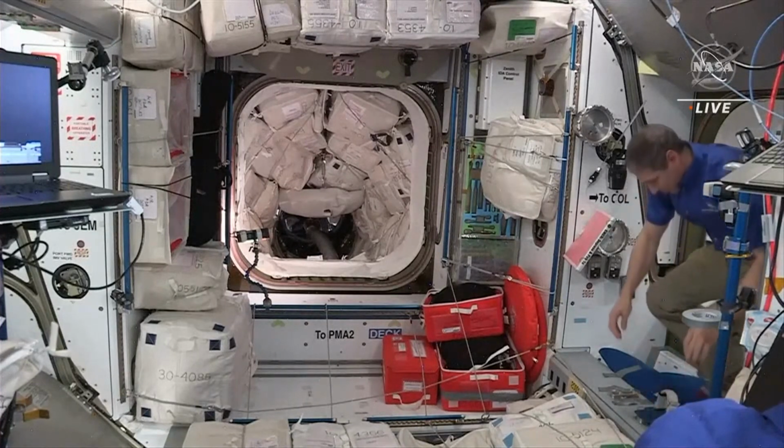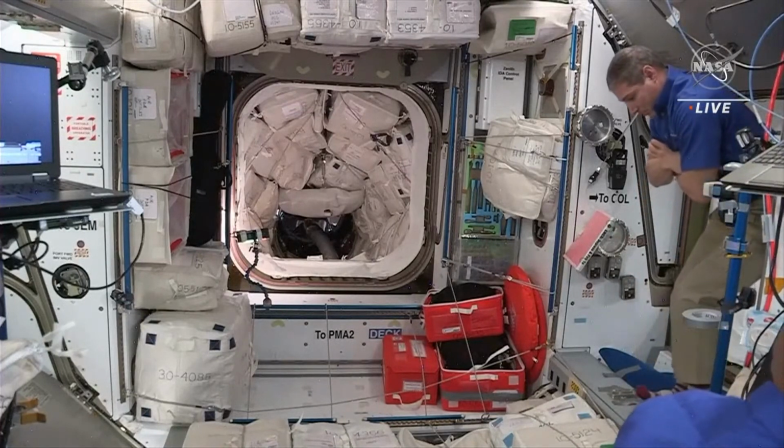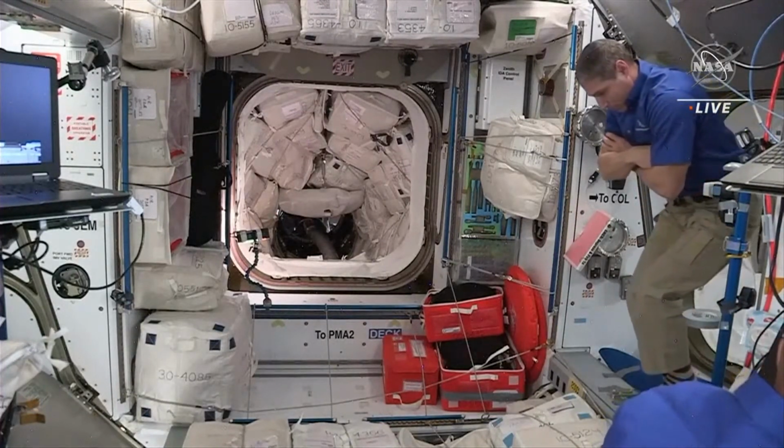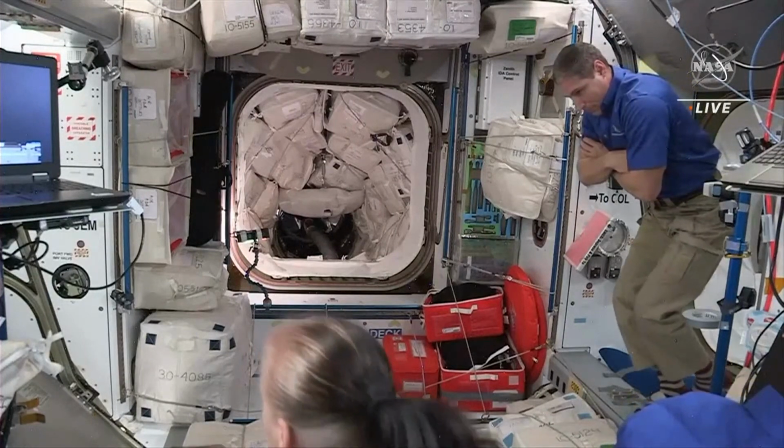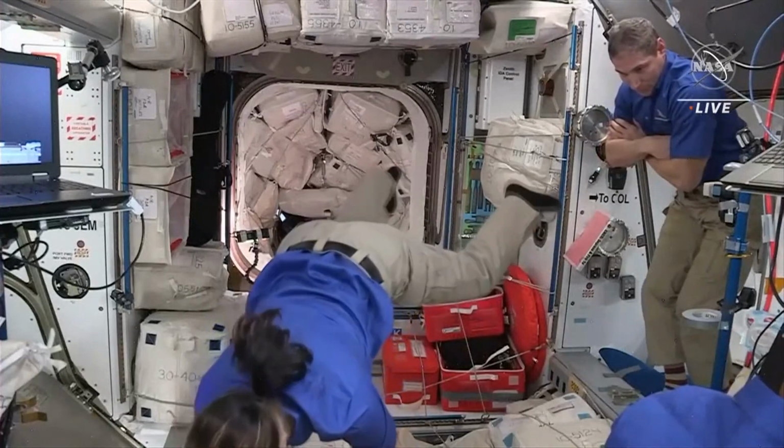You see some of the air ducts. And Houston, Dragon in 2.102, step 6, 1 IMV duct installation complete. You are go for IMV fan activation. Houston copies. We'll put that in work.